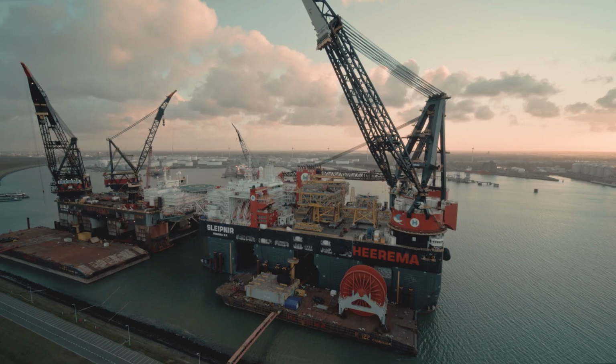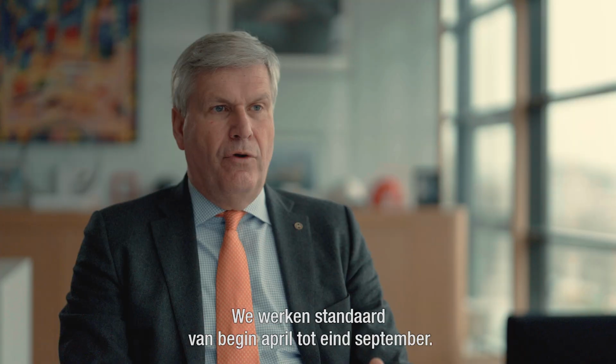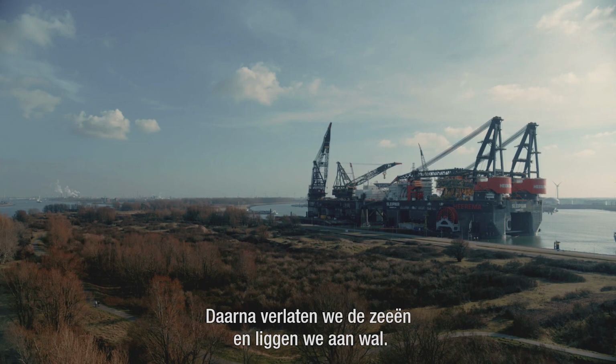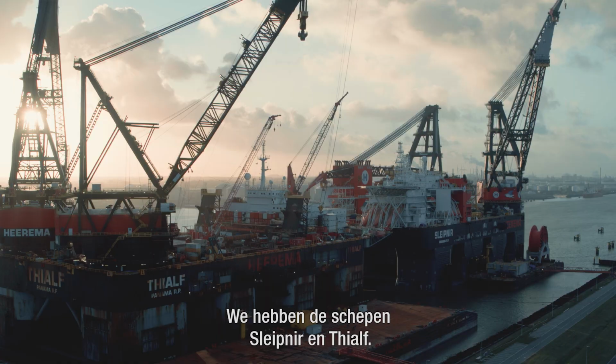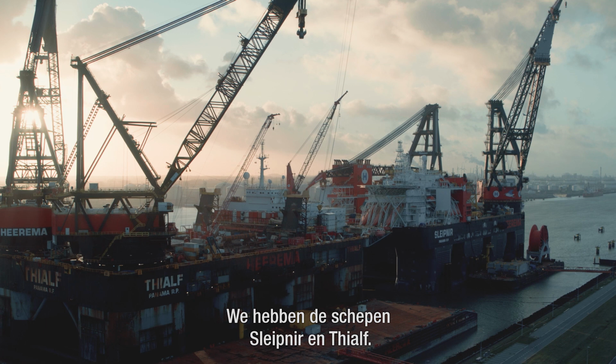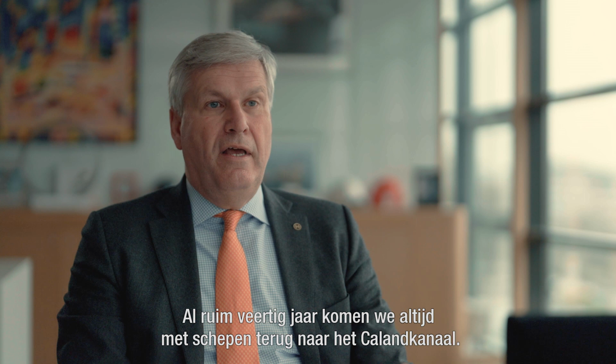Heerema is an offshore company, so traditionally we work from early April till the end of September. And then we go out of the seas and we shelter. We have the Sleipnir and the Thialf. The Sleipnir is the biggest heavy lifting crane vessel in the world. For the last 40 years plus, we've been coming back with vessels to the Calandkanaal.